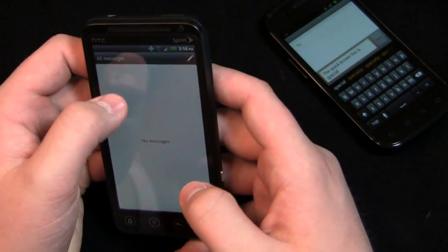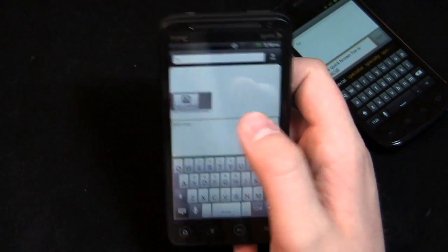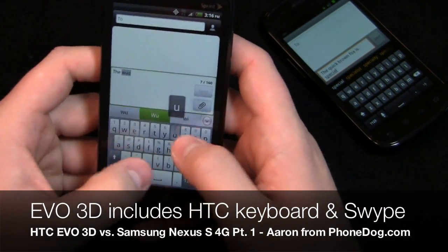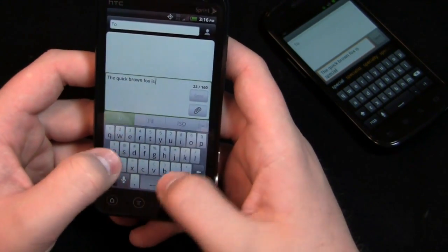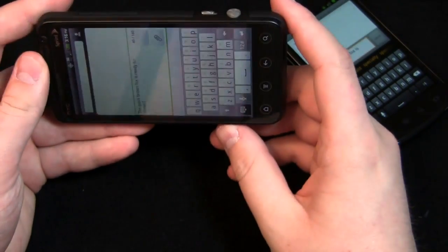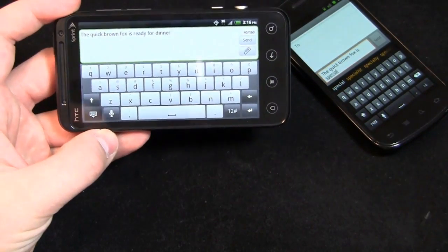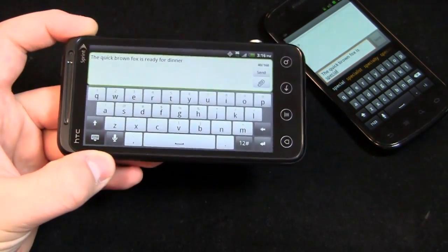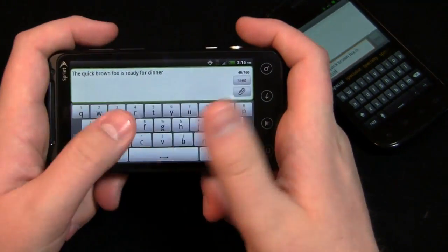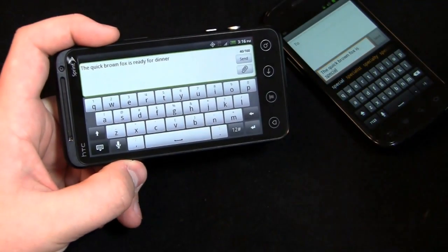Jump into messages real quick so we can see what the keyboards look like here. And you get two options here on input method. You get Swype and HTC's touch input, one of my favorite keyboards on the market. Quick Brown Fox is ready for dinner. You can use it in portrait or in landscape, and because this display is so long, you get some great landscape feedback for people with large thumbs. So if you're like myself, president of the Fat Finger Club, it's a lot easier to type in landscape on this device due to how elongated the display is.